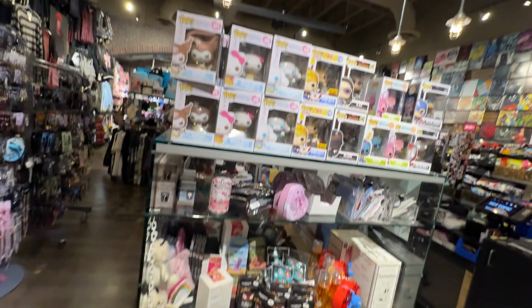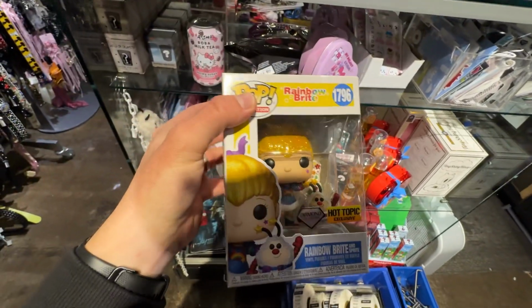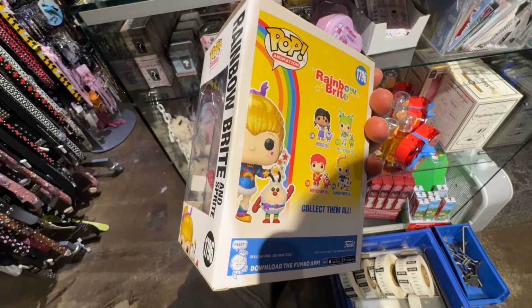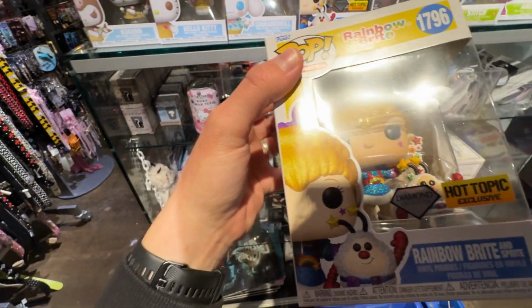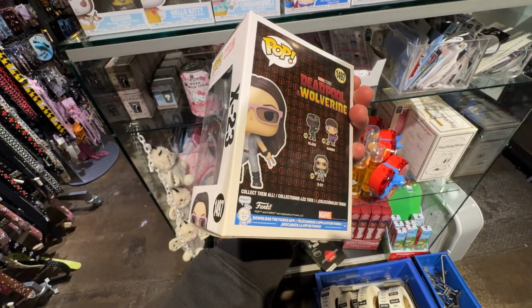The next day, went to my local Hot Topic, guys, and they actually had a decent amount of new stuff right here. So first off, I want to show off this brand new Rainbow Brite with Twink right here. This is the Hot Topic exclusive. That's a brand new one because there's an older Rainbow Brite Pop, but they remade it, I guess. They have X-23 from Deadpool and Wolverine.